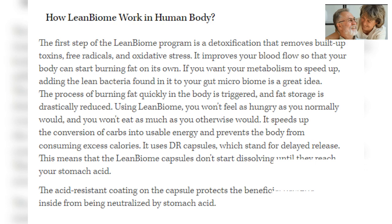Using LeanBiome, you won't feel as hungry as you normally would, and you won't eat as much as you otherwise would. It speeds up the conversion of carbs into usable energy and prevents the body from consuming excess calories. It uses DR capsules, which stand for delayed release. This means that the LeanBiome capsules don't start dissolving until they reach your stomach acid. The acid-resistant coating on the capsule protects the beneficial bacteria inside from being neutralized by stomach acid.